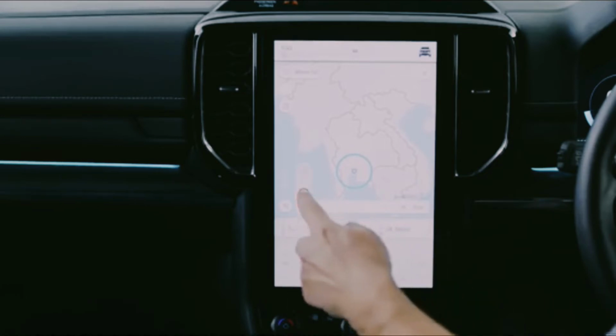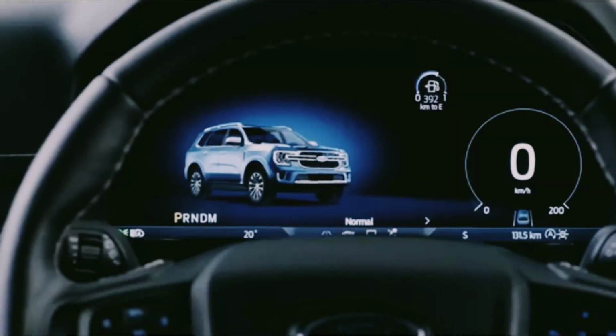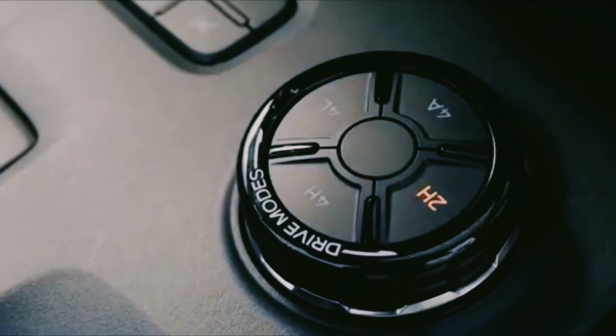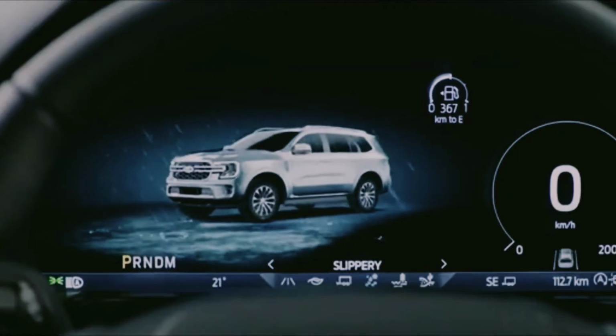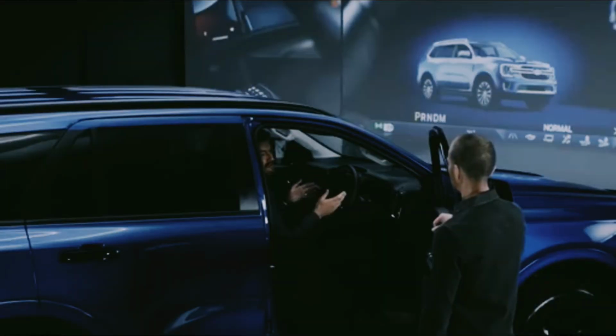And paired with that great screen, there's also a fully digital, feature-rich instrument cluster, available in either 8 or 12-inch version, depending on the trim level. This instrument cluster can be configured in different layouts based on Everest's selectable drive modes and other driver preferences. And to meet the demands of the modern family, there are now charging ports in every row. And the embedded modem allows connectivity on the go when linked with the Ford Pass app.